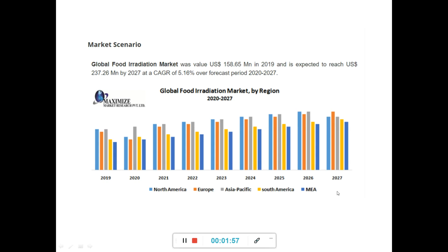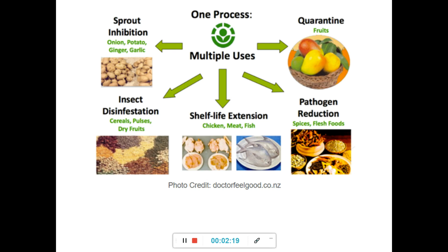If you consider the global food irradiation market, you can see that it was 158.65 million US dollars in 2019, and it is expected to rise to 237.26 million by 2027. So there is a wide utility of food irradiation today in different areas. Now, what are the uses of this? It is the same procedure: you take the food and expose it to certain radiations. What are the purposes of using these food radiations?